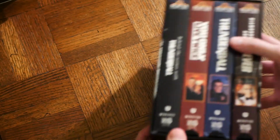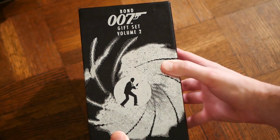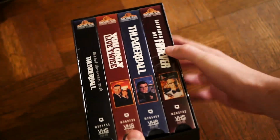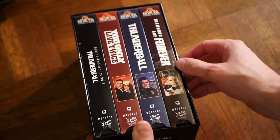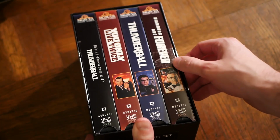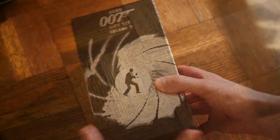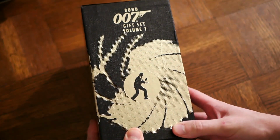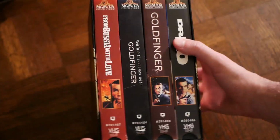These were the ones that really caught my eye. They are the James Bond gift sets. Stay tuned until the end of the video, and I'm going to actually take these out individually. You can see here where I just couldn't get the tape off without damaging the VHS, so I just cut it and left it. Here's volume 1. I forget if I said the other one was volume 1 or 2, or if I didn't mention it, but this is volume 1. The last one was volume 2.